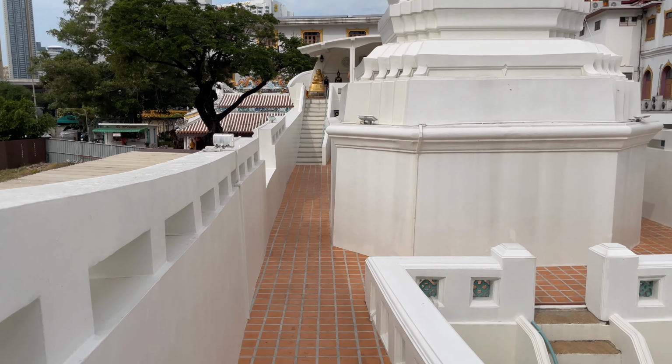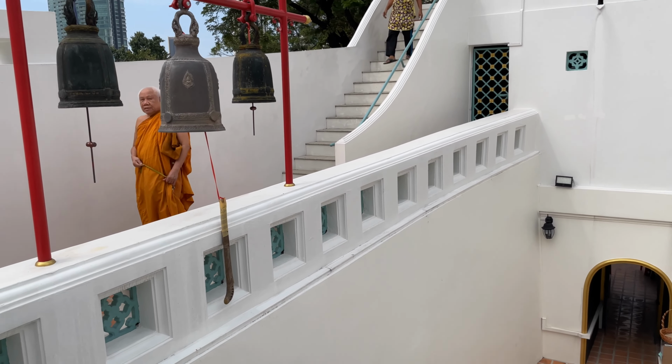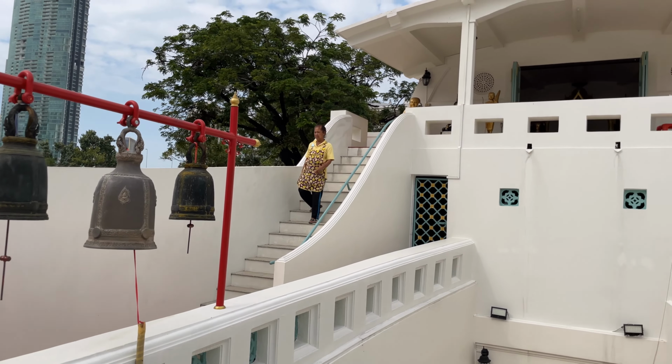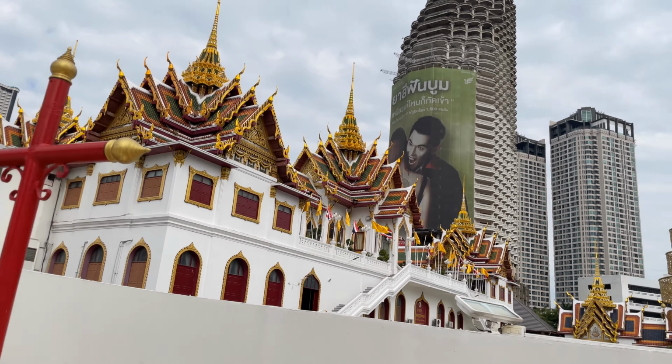Okay, let's go look at the little shrine. You can see the entrance, how you come in. There was a monk over here that was doing some stuff at this little shrine. You can see the bells and then the temple building. And this is kind of interesting here.